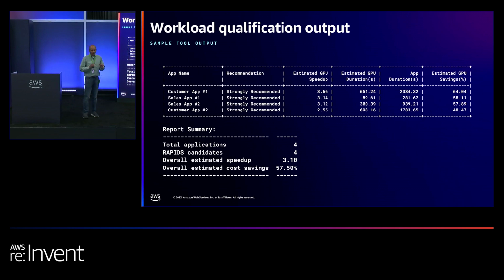We try to be conservative in the summary. We are going to say that it is an estimate, but this is a good place to get started when trying to accelerate your Spark jobs.